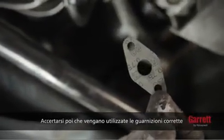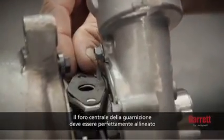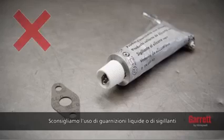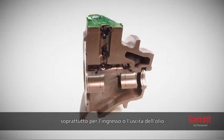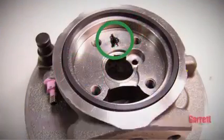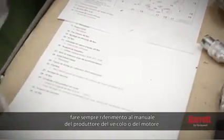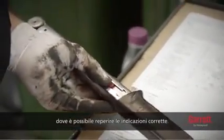Next, ensure that the correct gaskets are used. The center hole of the gasket must be perfectly aligned with the center hole of the flange. We do not recommend using liquid gasket or sealants, particularly for the oil inlet or outlet, since excessive material may enter the turbo, reducing or stopping oil flow. For information on torques and installation details, always refer to the engine or vehicle manufacturer's manual for correct information.